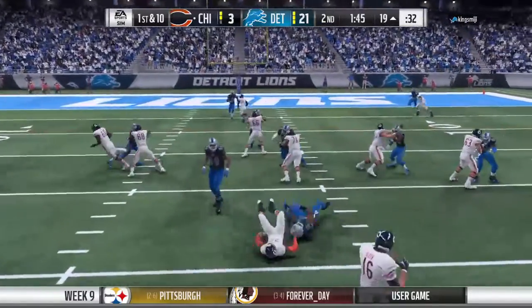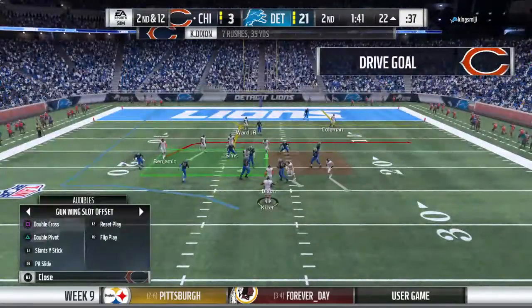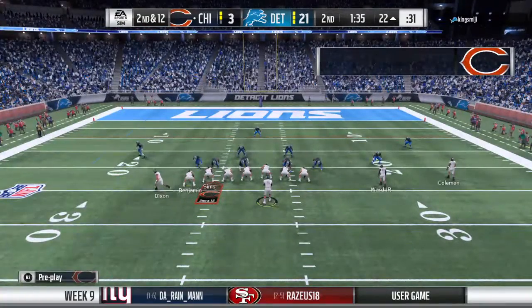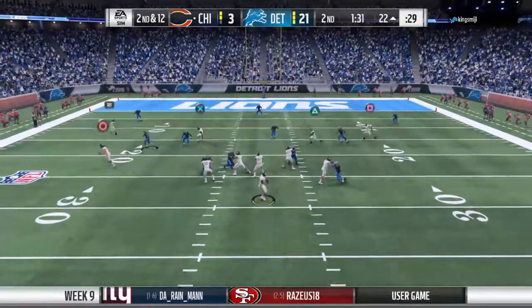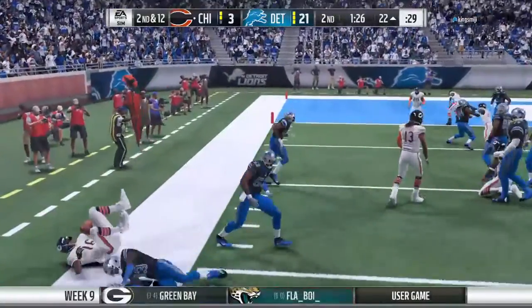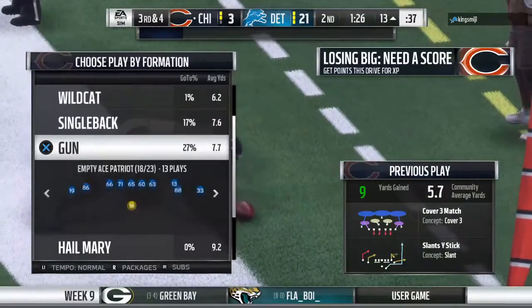They'll run it now out of the gun. And this one goes nowhere. Losing yardage back at the 22. That's going to go as a loss of 2, and it'll be second down. From the shotgun, he'll look to throw. Being chased out left. It's a 9-yard pickup on the play, and that'll bring up a 3rd down.